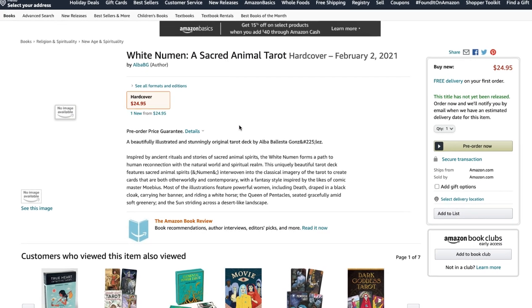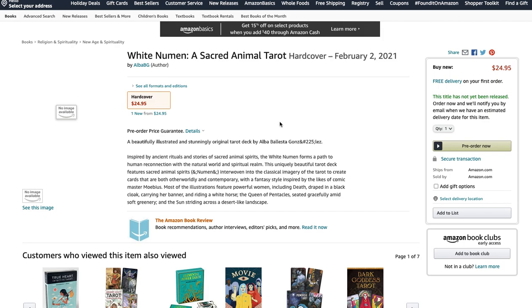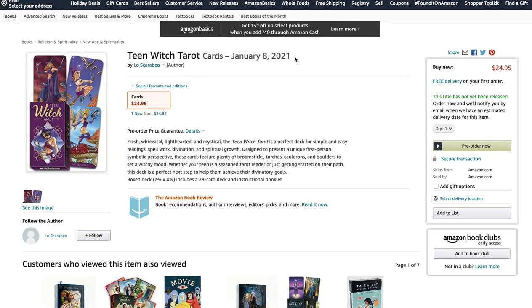It comes in February. Again, it was supposed to ship, I believe September was the original date, and it moved out to October, and then all of a sudden it's next year. So get your order in for that if you're interested in the White Newman Tarot.